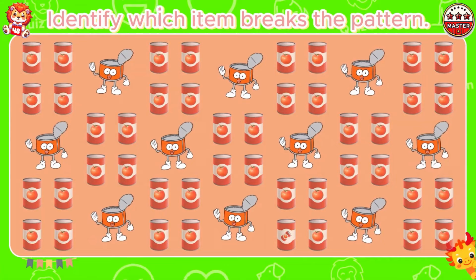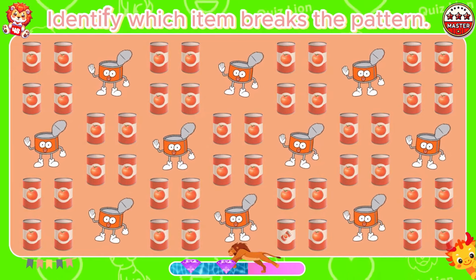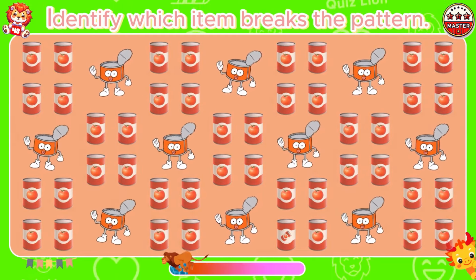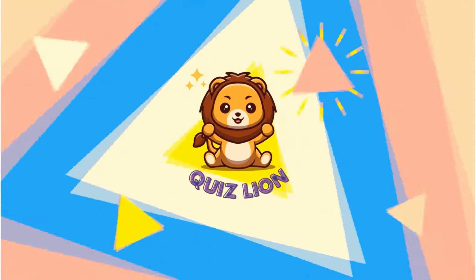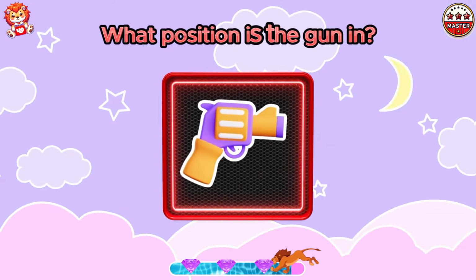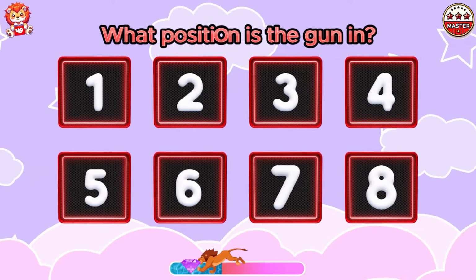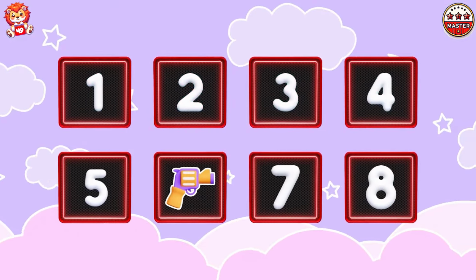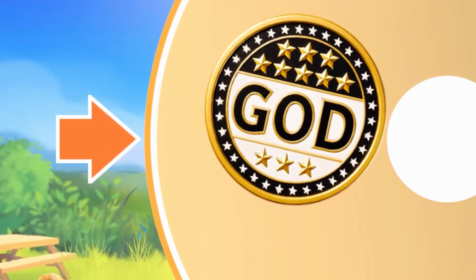Identify which item breaks the pattern. You have an outstanding ability to analyze situations. Super difficult memory challenge. What position is the gun in? The answer is gun is in position 6. God level.